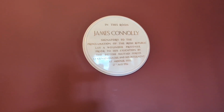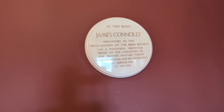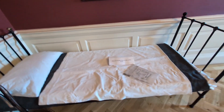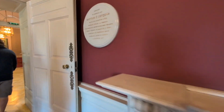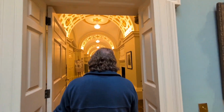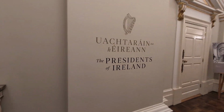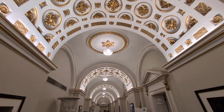James Connolly, signatory to the proclamation of the Irish Republic, lay a wounded prisoner prior to his execution by the British military forces, 1916. I like the hallway.